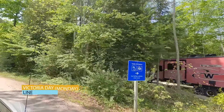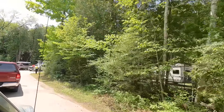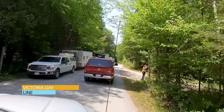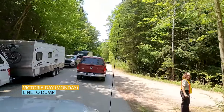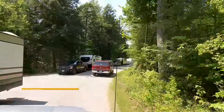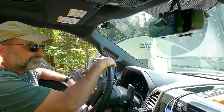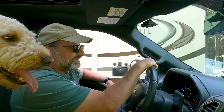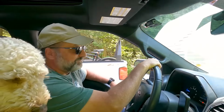Party crowd's gone. And look at the ones going out. That is good. This is what happens at the end of a long weekend, and that's why we try not to leave on the Monday. And this park has 4 dump spots.